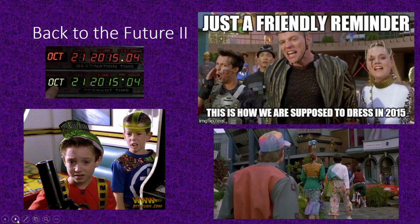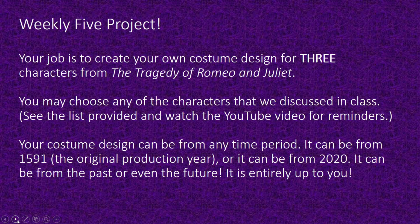So ultimately, that's it in a nutshell. Let's take a look at your project for this week. This is the week 5 project. Number 1, your job is to create a costume design for 3 of the characters from the tragedy of Romeo and Juliet. So think back to last semester.